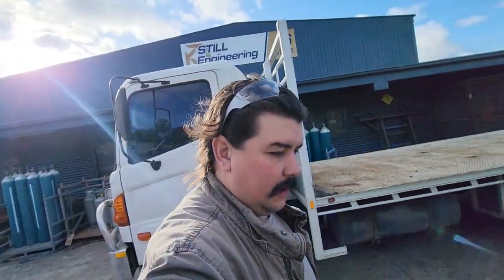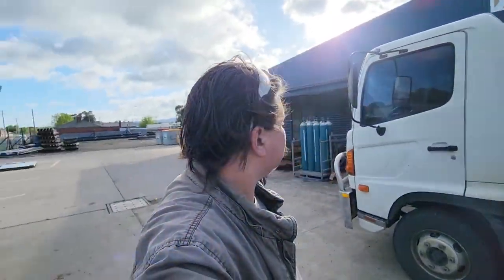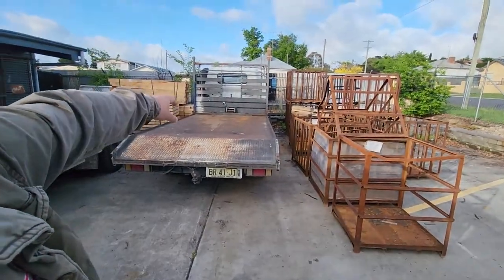Anyway, we're back down at the workshop. Lovely workshop. I've got to pick this rig up because two of my vehicles that are stored at my parents' house need to be moved. They're renovating the back and front yard, doing a new driveway, landscape and all that stuff, and they're in the way. So they've been parked there for a fairly long time.